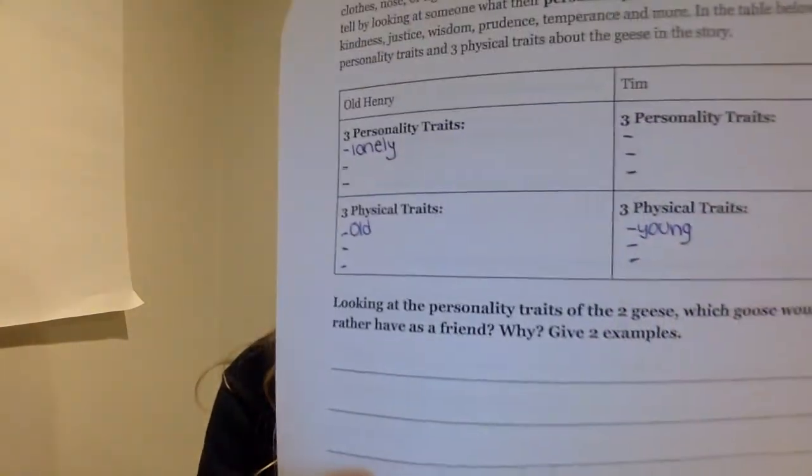So you can look at someone right away and see that they're old. You could say one of Miss Halverson's physical traits is old, blonde, blue eyes. Actually, what you're wearing is not a physical trait, but that's neither here nor there. Okay, so Tim's personality traits, he's young. Oh, that would be a physical trait, wouldn't it? So I'm going to put young over here for Tim under physical trait, right? Because we put old for Old Henry. Might as well put young for Tim.